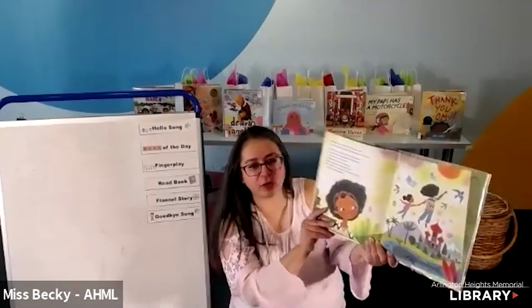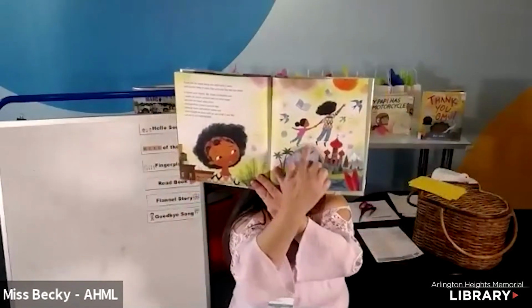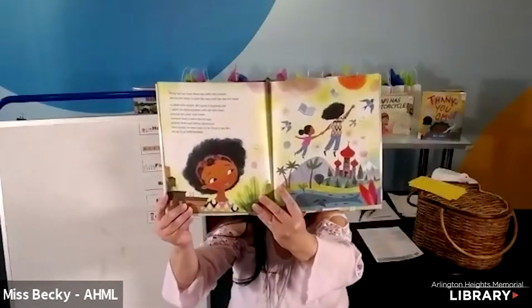And look, you can see, using her imagination, her books are taking her to all these wonderful places with her little sister. That's the great thing about books.